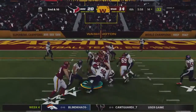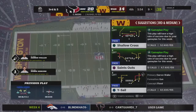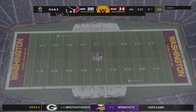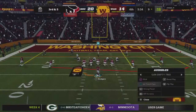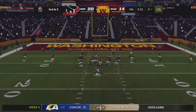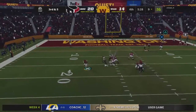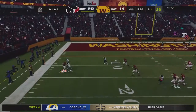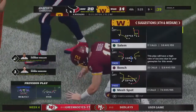On the give, this is Akers. And now they're inside the 10 as he's brought down at the 9. 5 yards. Now it's 3rd and 5. To throw is Rodgers. Dancing to his left. Oh, the ball comes out on the hit, but they'll say it's incomplete.